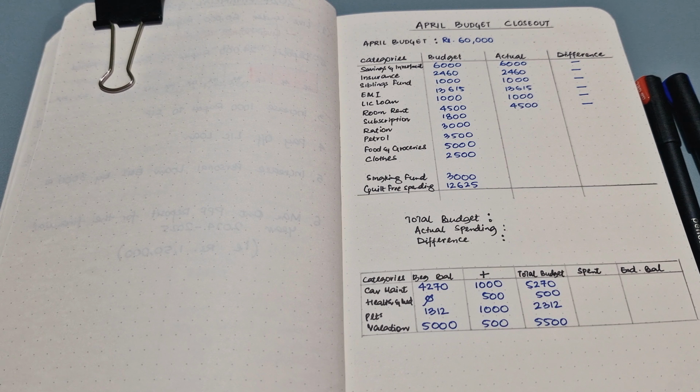Today I'll be closing up my budget for the month of April. I've been a little bit delayed in making this video, and to be very honest, I actually forgot the expenses that I had in the month of April, but I do have a budget closeout written down in my real life budget notebook. I am going to be looking at it to make this video. Other times, when I used to make this video a little bit earlier, I would remember the things that I'd spent on and it would be fresh in my memory. But now I have forgotten a few. Still, whatever I've written, I'll talk about that.